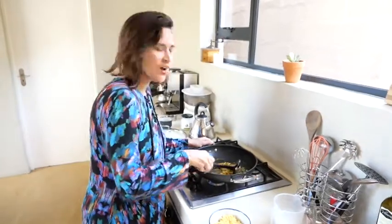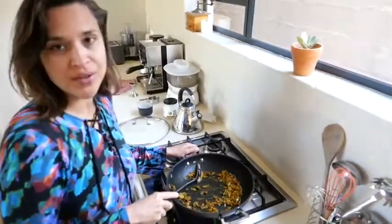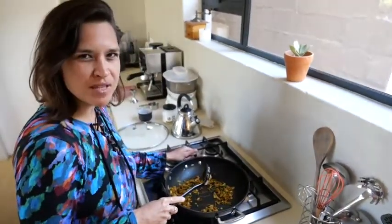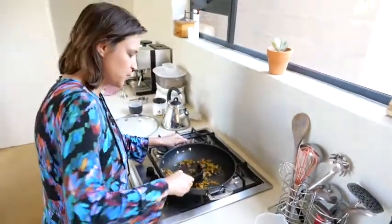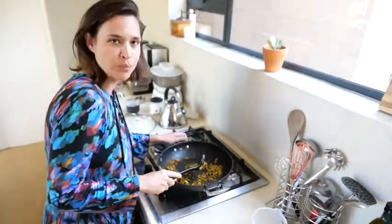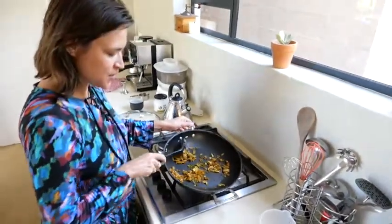Okay, so what I've done now is I've also then added the turmeric and the curry powder. The thing is that it had gone a bit dry because of the broth evaporating. So what I decided to do was add a little bit of coconut oil so that the spices could fry in the coconut oil and release a bit more of their flavor. So yeah, there you go.